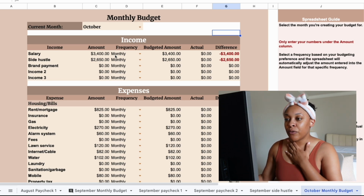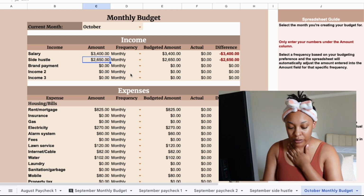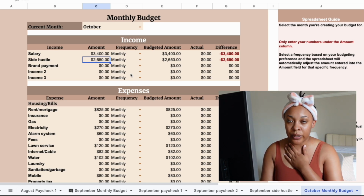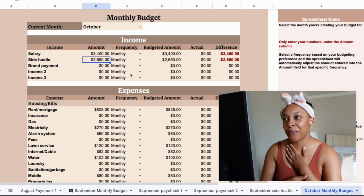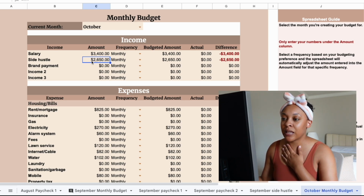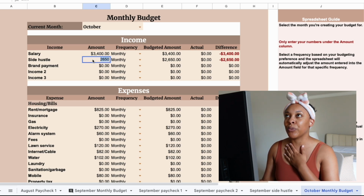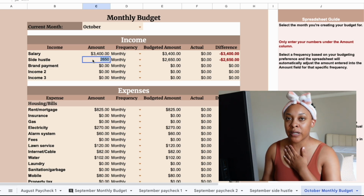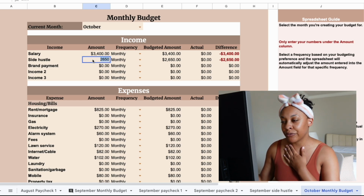So $3,400 is my salary, and then for my side hustle income, I'm not gonna lie, I was hella disappointed, because it was supposed to be a lot more than what it is going to be for this specific source. It was supposed to be a lot more, and I just couldn't do it. I didn't have the time, and I really didn't have the willpower either. I was kind of tired mentally, and so it's not as much as I thought it was going to be.